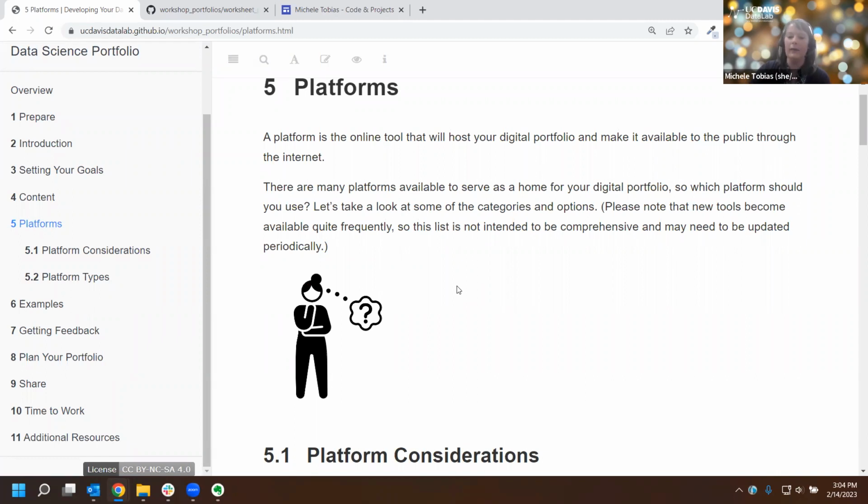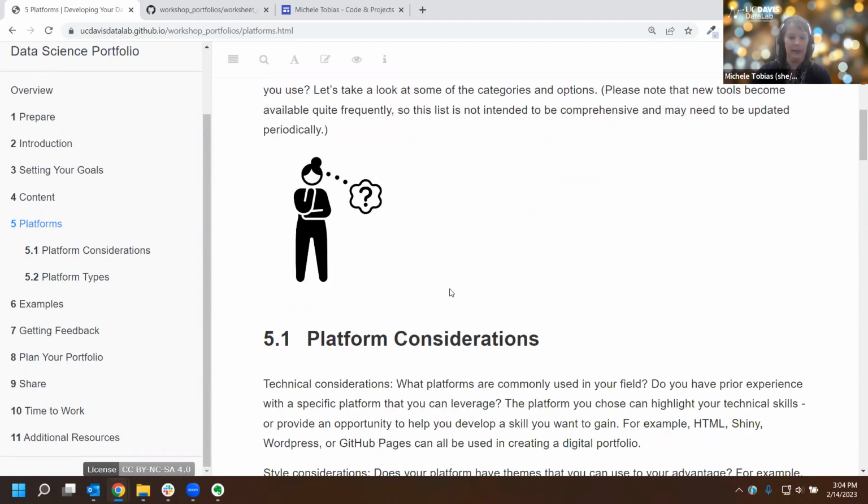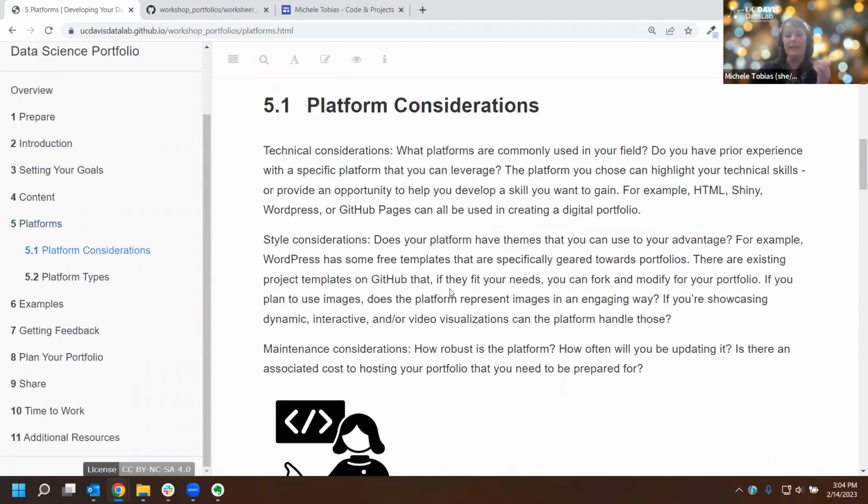So you've got several options, and we're not going to cover anything in detail. But I will invite you, if you're a UC Davis affiliate, to come talk to us in office hours if you need some help with some of these things. So, some things to think about when you're picking a platform.